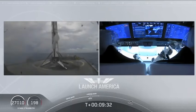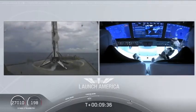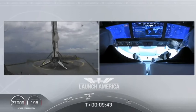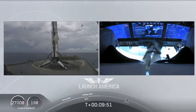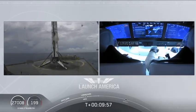Falcon 9 first stage is successfully landed. And aboard there you can see on your screen, of course, Falcon 9 has landed. This is the first Falcon 9 to carry humans to orbit, so very exciting for us. And as you can see on your right screen, Bob and Doug are still making their way to their targeted orbit. So exciting today. It doesn't stop.